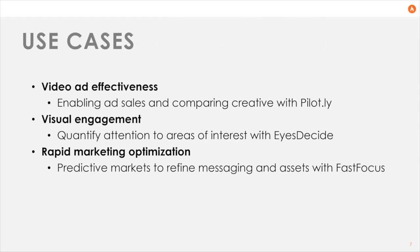And then in terms of what we're going to explore specifically within the marketing communication space would be the three following use cases, where video ads are without a doubt one of the most widely used forms of marketing communication. And so we're going to talk about how we can use a platform like Pilotly to help enable ad sales within your media or entertainment platform. And then also in terms of an individual brand, how we can compare different cuts of your own creative content or promotional material to really see what resonates between two varying versions of an ad or promotion.